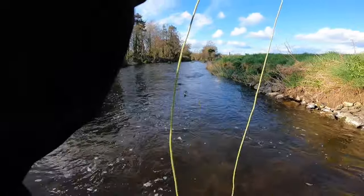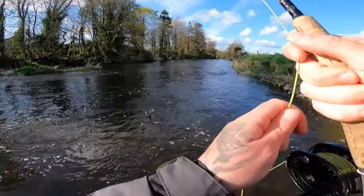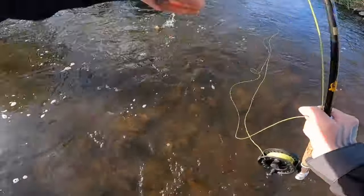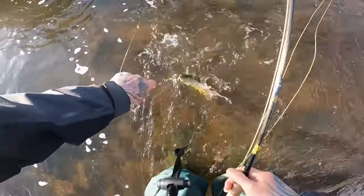Oh, fish on. Another small little lad. He hit an absolute thump. The net's a bit far away, so I'm just going to wet the hand and grab him.